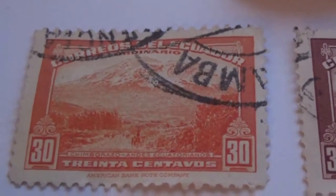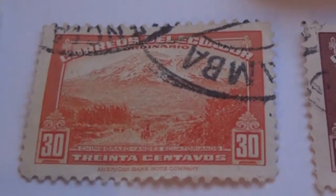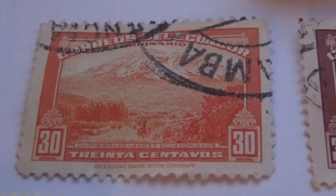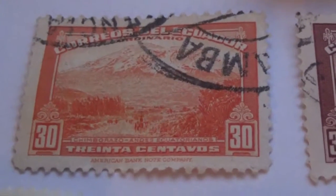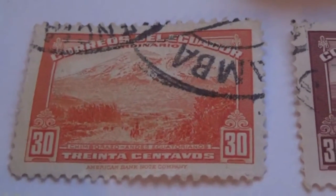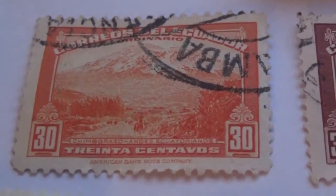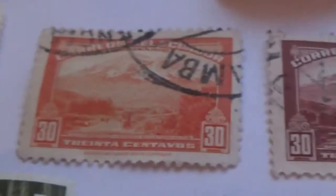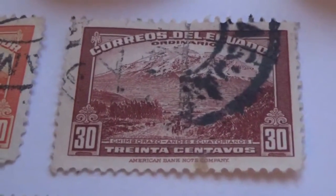This is a good one to show you how centered it is, because that's some of the things you look for when you're collecting stamps. Is to collect those that are centered, unused, good condition, no rips, no folds. So this is a really good one for an example, only this one's used, of course. Alright, here's a 30. Some more of the land. The same picture. Funny how it looks so much different in different colors.